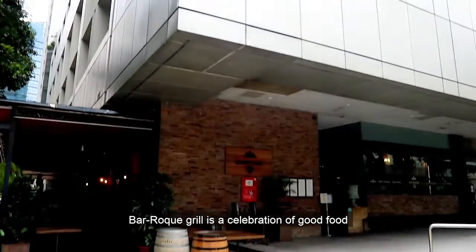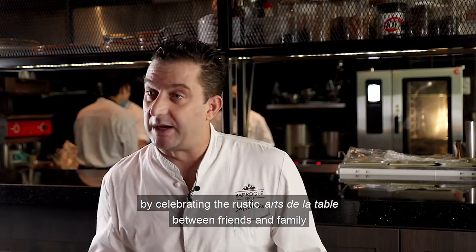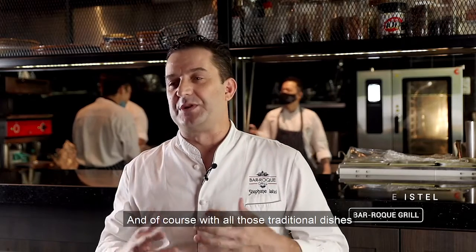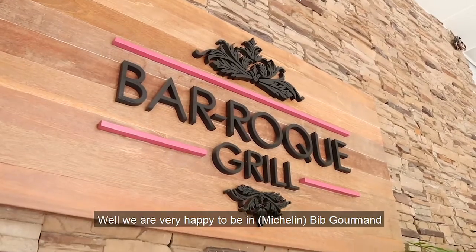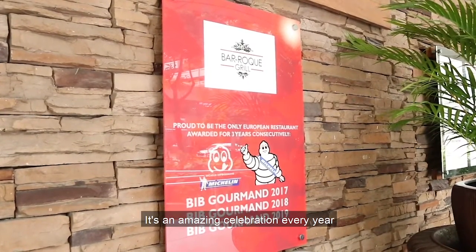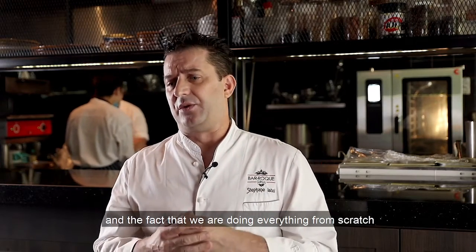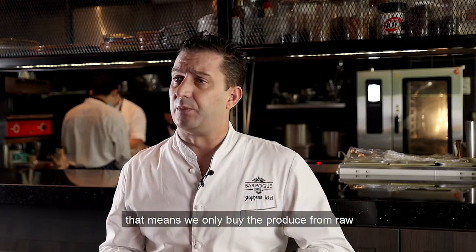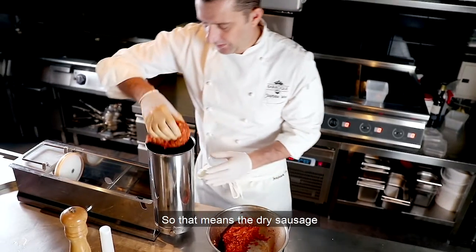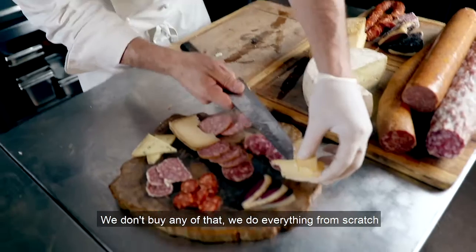Baroque Grill is a celebration of good food, celebrating the rustic art de la table between friends and family, all in a sharing experience, and of course with all those traditional dishes with a twist. We are very happy to have been a Bib Gourmand for 3 years in a row already. It's an amazing celebration every year, and I think it's really that rustic cuisine, and the fact we're doing everything from scratch. That means we only buy the product raw, and we do everything in house. So that means the dry sausage, the pâté, the ham. We don't buy any of that. We do everything from scratch.